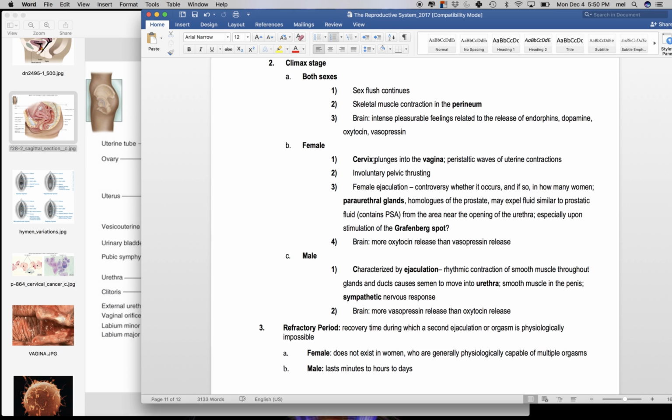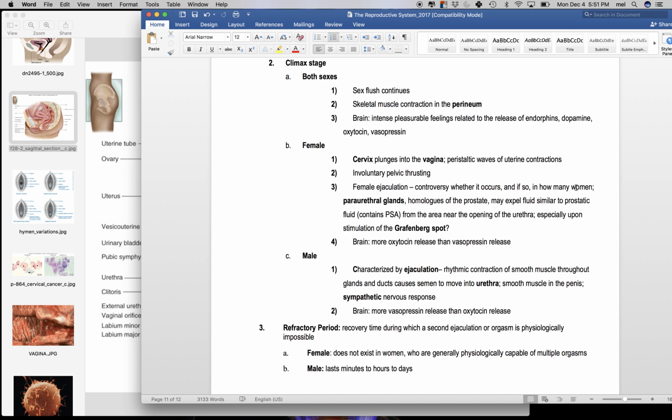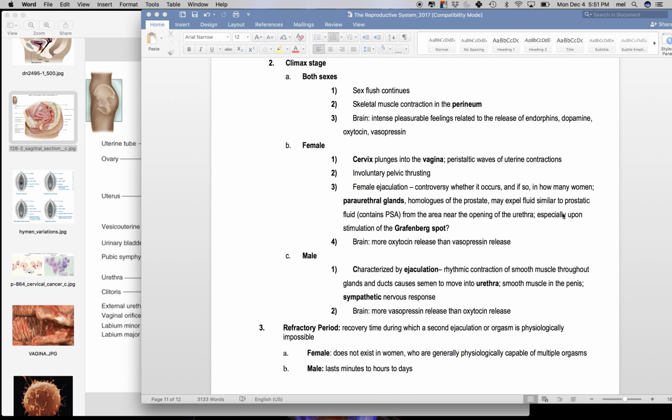Okay, so differences during the climax stage. In the female, the uterus was tilted backwards, and now when a woman climaxes, the cervix will plunge into the vagina, and it pulls back up, plunge, pull. Although Masters and Johnson disagreed with this. It has been videotaped a couple of times to see that.